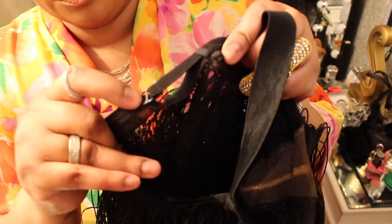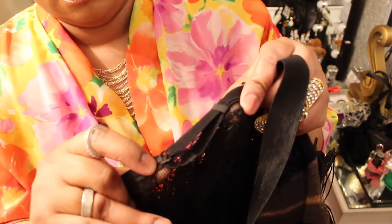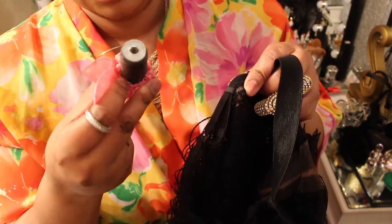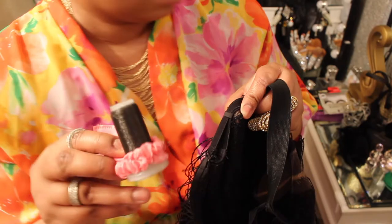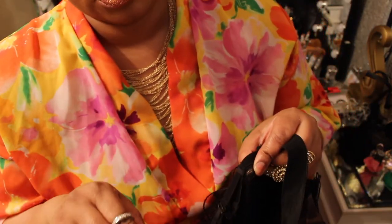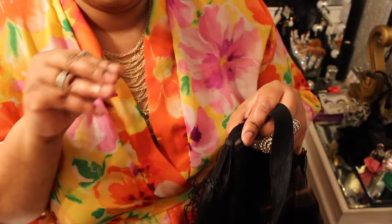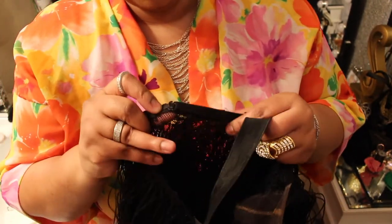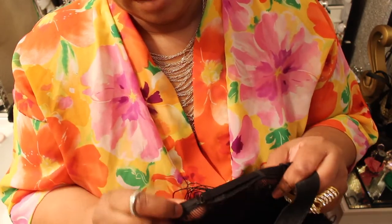I have some invisible thread right there. I don't know if you can see it. In fact, I got it right here. This is some invisible thread I use, and this color is smoke. You can find this on Amazon, okay? Don't sleep on that. They have clear and smoke, but smoke to me is better because clear, you can see a little bit. But when you use that smoke, because I usually use that when I make my wigs and sew down my closures, you don't even see it.